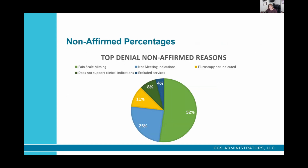And this just gives you kind of an overall look of the percentage of the amount of the top denials that we get for CGS for our jurisdiction. As you can see, the pain scale issue is the biggest reason why we end up non-affirming a lot of the prior auth requests. I do want to say that with the prior auth process, a provider can resubmit their request an unlimited number of times. There's no cap on it. You don't even have to wait a full month or 14 days like many private insurances may ask you to do. With us, you can actually fix the issue and submit it the next day if you need to.